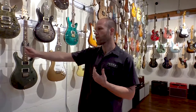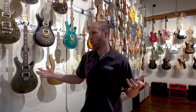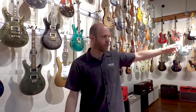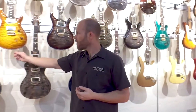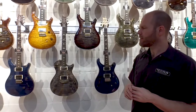If you just wanted a custom 24, I couldn't do that, because I order them in more quantities. So I do more of a run, kind of like how I was doing my Fender Custom Shop stuff. In our latest run, we did two of them. We did a custom 24, and we did a little bit different designs on these.